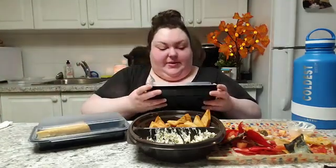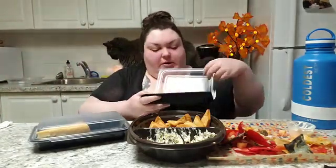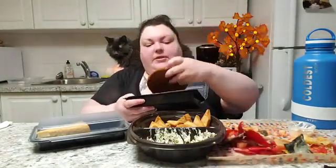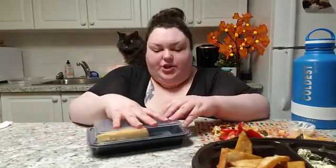I have dessert. Because the mac and cheese was a kids meal thing, they give you a huge cookie. I don't feel like eating that though. What I feel like eating is this cheesecake.